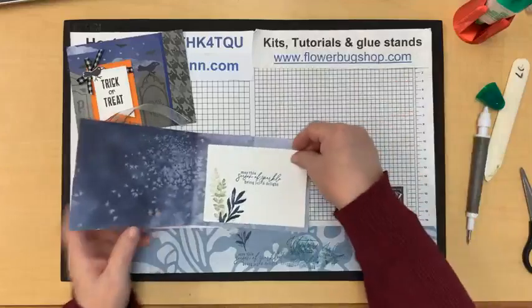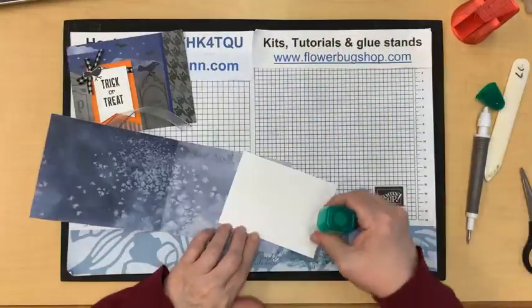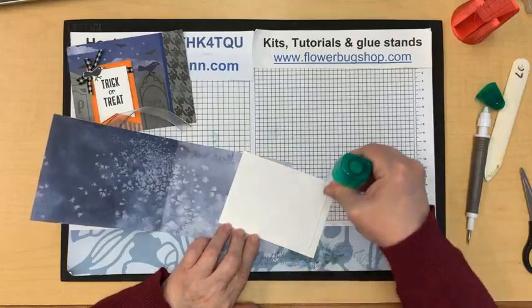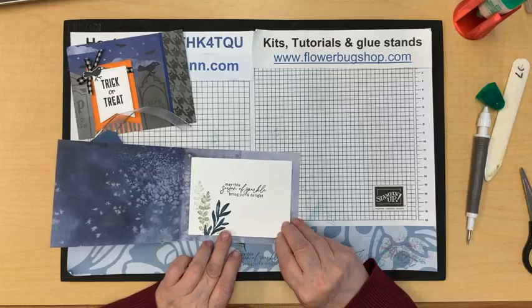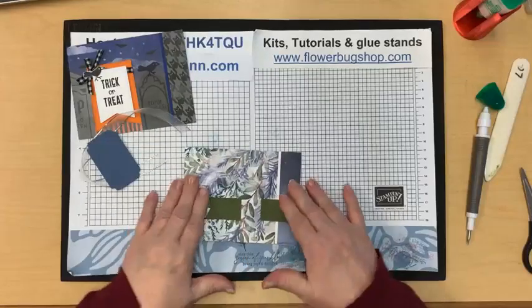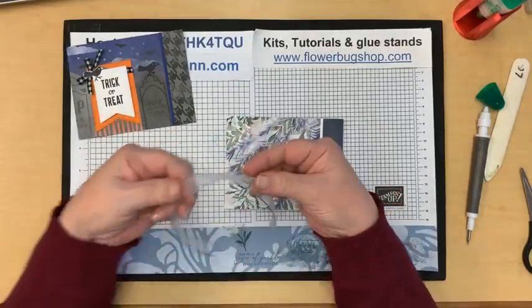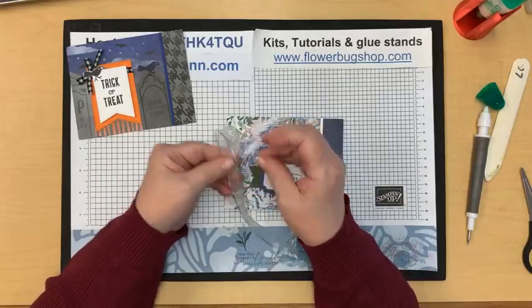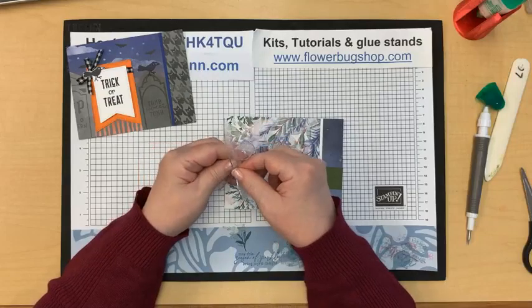Okay, let's get this inside. Finish off the look of that card. Center that. Yeah, I wish I would have stamped off on that Misty Moonlight, but it is what it is. All right, so we're going to do this. Now we're going to make a faux bow.